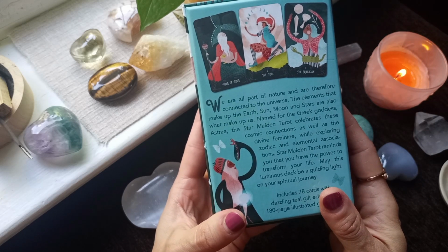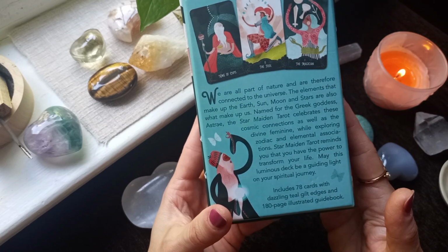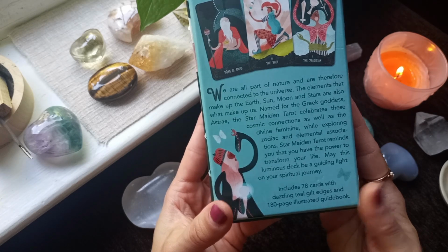Star Maiden Tarot reminds you that you have the power to transform your life. May this luminous deck be a guiding light on your spiritual journey. Includes 78 cards with dazzling teal gilt edges and a 180-page illustrated guidebook.